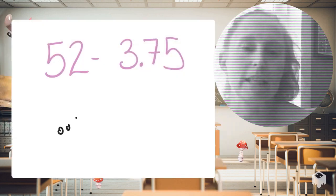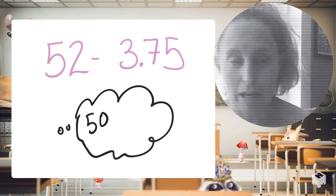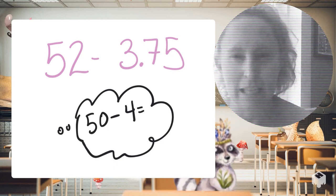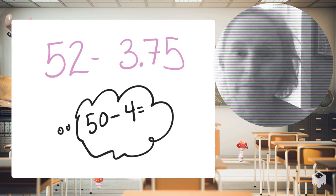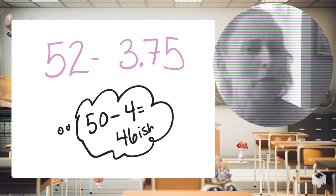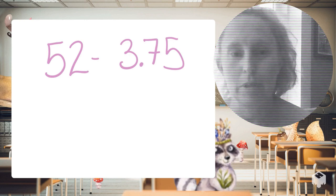So if you're looking at this subtraction problem, the first thing we're going to do, like all computation, is estimate. If I have $52, take away $3.75, I'm going to estimate before I solve and round those to something that makes my life easier, like 50 minus $4. Now I know that my answer should be kind of close to 46-ish dollars. I don't know the exact amount, and now I'm going to do the computation.